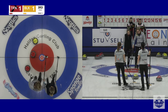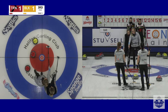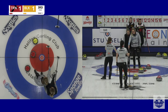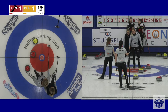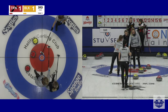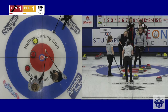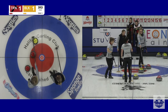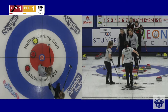No time clocks here, as there are at the big events. But if there were, this would be a shot where I don't think you would use a timeout. If you're Switzerland, I don't think you'd use a timeout on a shot like this. No, a little early in the game, too. And I don't think it's that defining a shot. I don't quite understand. I wish I knew what they were saying.